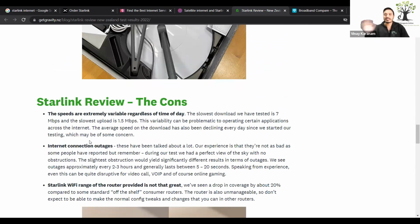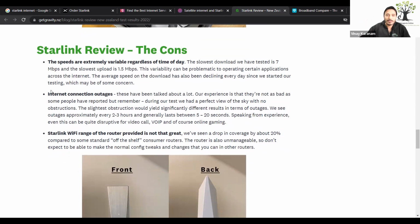What are the dark sides of Starlink internet? The speeds are extremely variable regardless of time of day. This is very, very important. Any satellite-based application, whether it is TV or internet, is sensitive to weather. If it is too cloudy or stormy, it is possible that you might experience some delays, disruptions, or high latencies. Okay, so this is something we need to be mindful of. They also mentioned internet connection outages that they have experienced. So this is something you need to be mindful about.